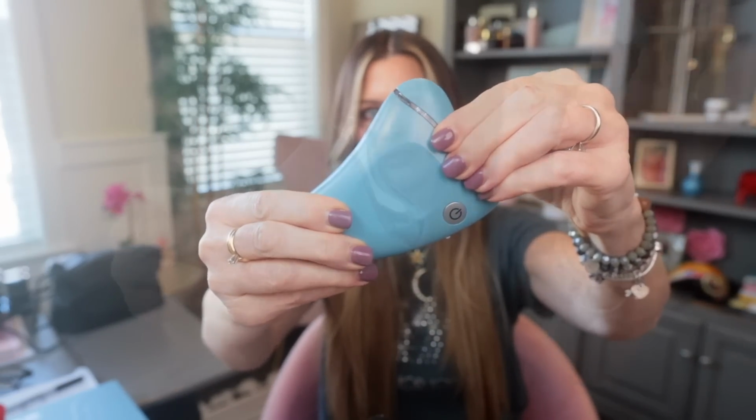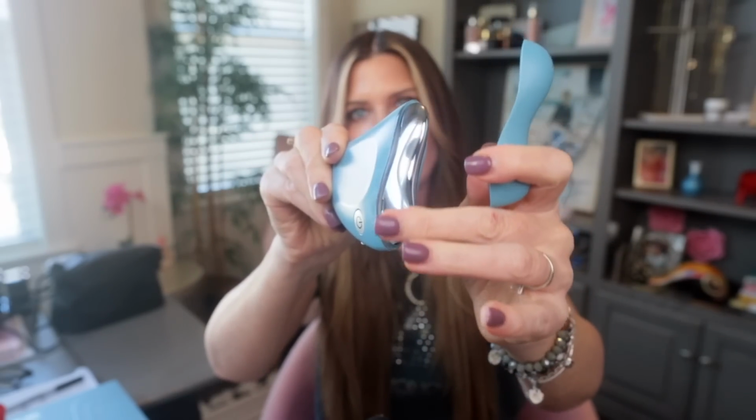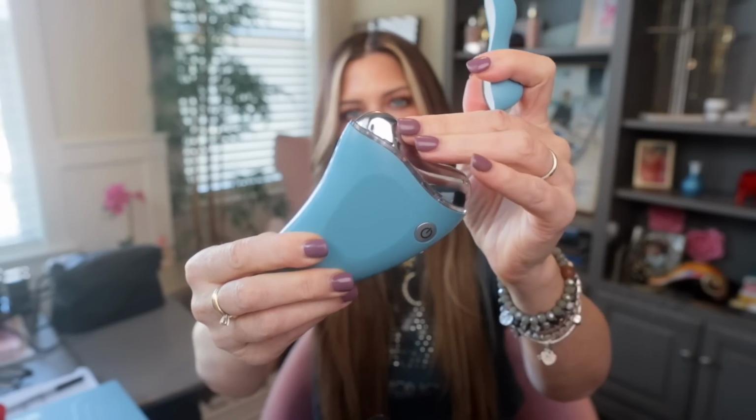We're going to start with a super duper cool gadget that I picked up on Amazon a couple months ago and I use all the time. This is a gua sha type device. It gets either cool or warm, and it also has a vibrating option. Now, I have another device that I've used for several years that's a lot like this, but this one happens to be the shape of a gua sha tool, right? And that is the part that gets either cool or warm.